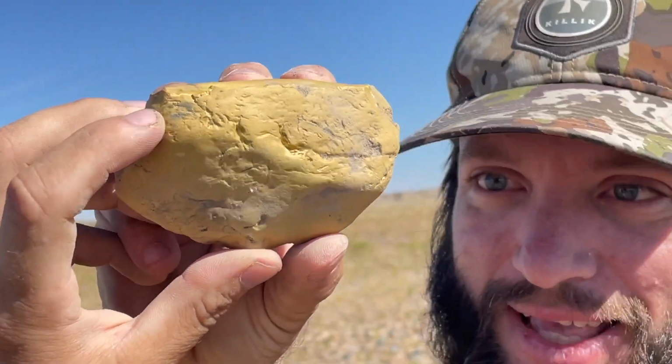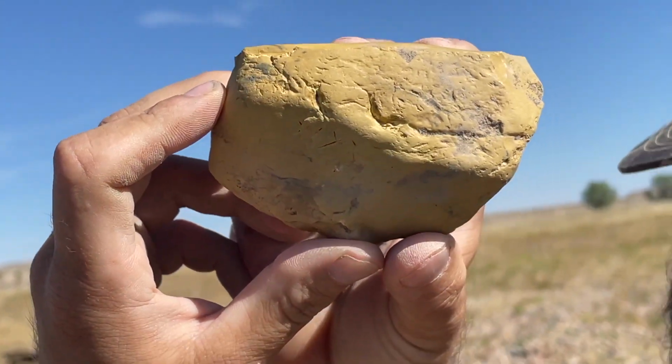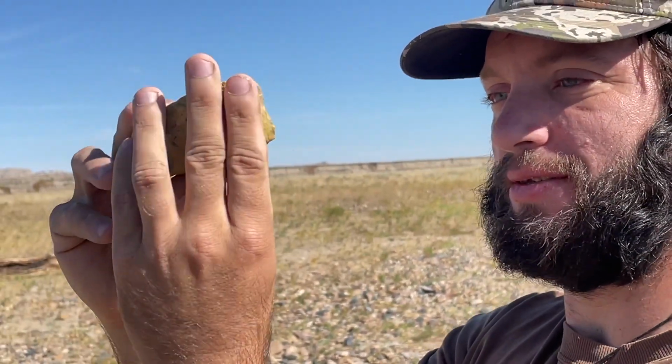What is it, Tor? It's a yellow porcelainite rock. Oh, the yellow is really pretty in that. Yeah. Tor is just learning about porcelainite. I love it. It's like jasper, but less imposing.